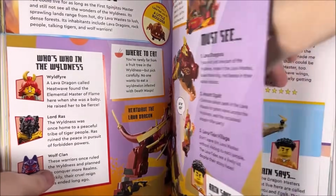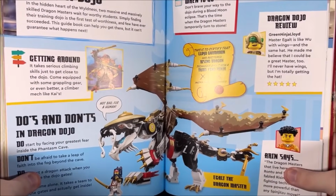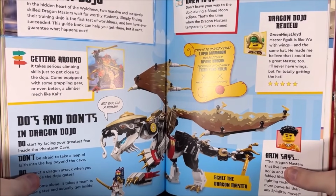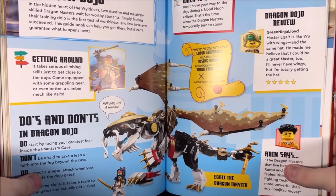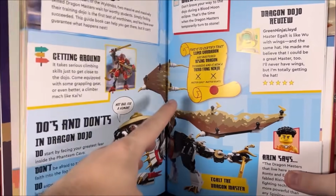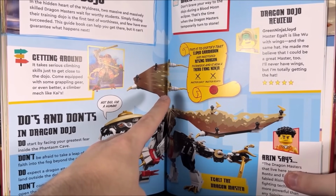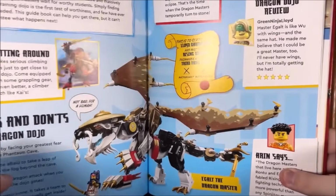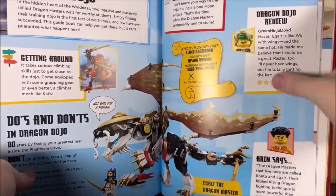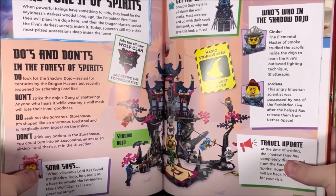But that's the page on the Wildness. The Dragon Dojo is also part of the Wildness, apparently. Just talks a little bit about Egalt, the Dragon Masters, the Blood Moon. Here we have a little certificate that Lloyd Garmadon has mastered Rising Dragon and is now a 3rd Fang Ninja. Signed off by Egalt and Rontu. Look at that. Perfect. I love the idea of Egalt and Rontu signing off like little checklists.